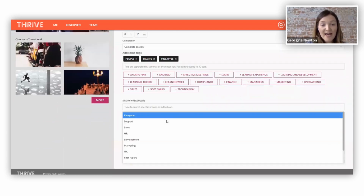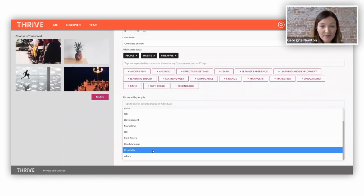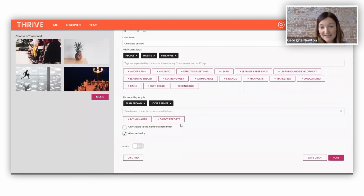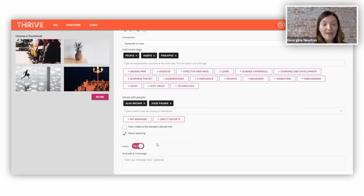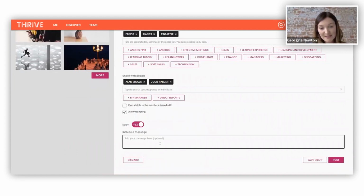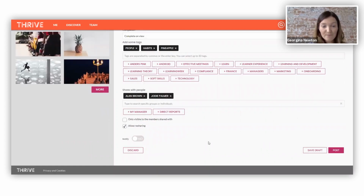You can also decide who you want to share it with. So this will give me the option for sharing it with the different audiences, or I can select to share it with my team and manager and direct reports. And then you've also got the option for visibility here, and if you want to make that private or not. And then you can notify people that you're going to share it with. So select the personalized message to send that out and provide a bit of context as to why you're sharing it.